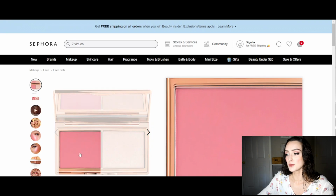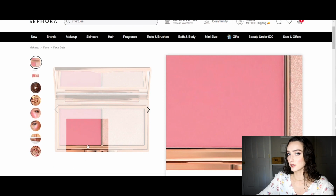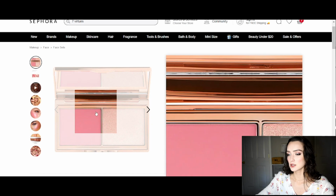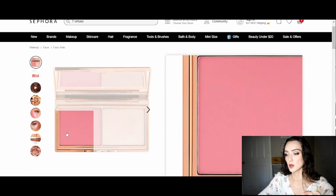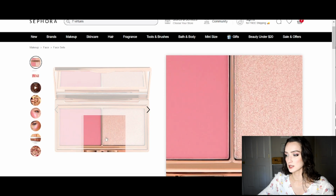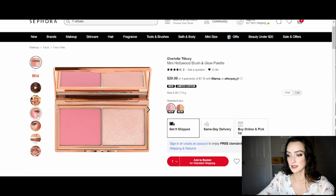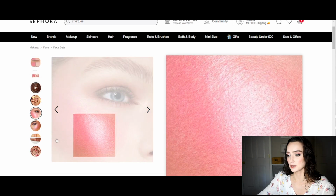It's the most perfect light baby doll pink. It's not too cool toned to where it looks lavender, but it's also not a coral. It looks just gorgeous. The most perfect neutral baby doll ballerina pink, and this highlighter looks stunning as well. I was literally salivating as I saw this. Look at this. Oh my gosh, it looks so pretty.